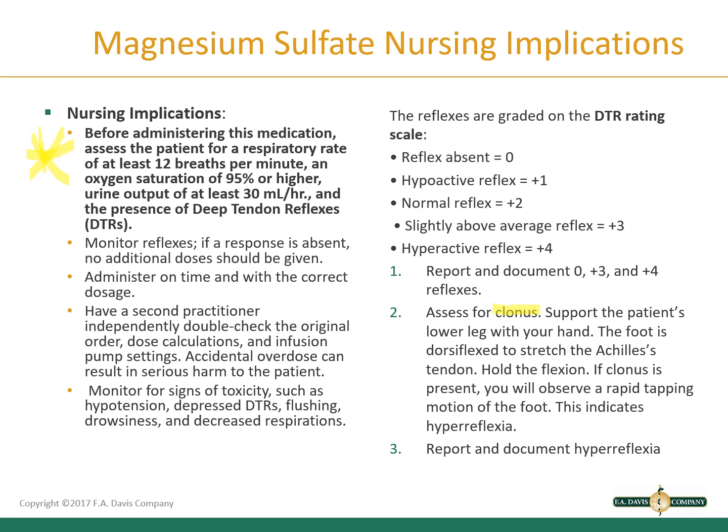And it's important to note that hyperreflexes are known to occur in many women prior to seizures. So if they have hyperactive reflexes, it could be a sign that a seizure is about to occur.